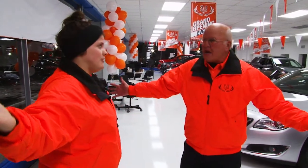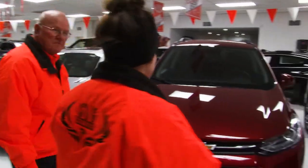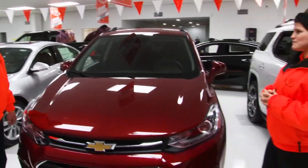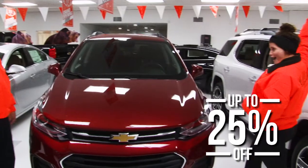Hey, Miranda, what are the other great deals we've got going on here in Urbana? All of our 2017 Chevy Cruzes are up to 25% off. Up to 25%? That's great. Another gift under the tree. Exactly. Now here, one of my favorites is a 2017 Chevy Trax. Nice ride. How much is this one, Bob? Up to 25% off. Bingo!